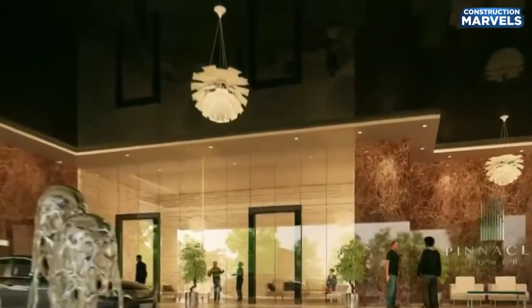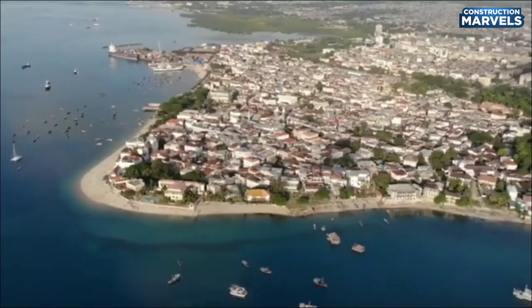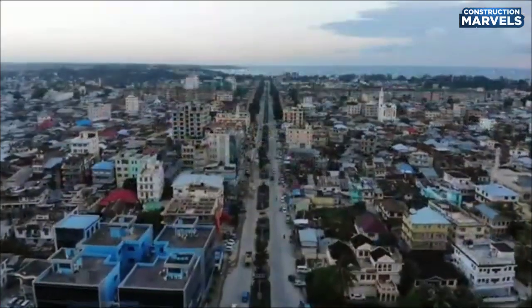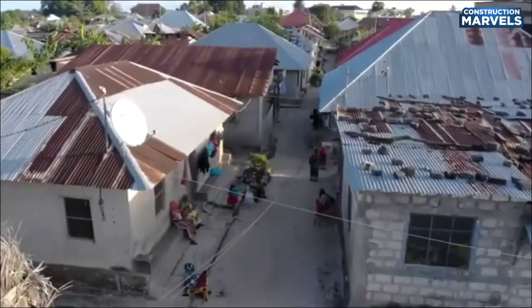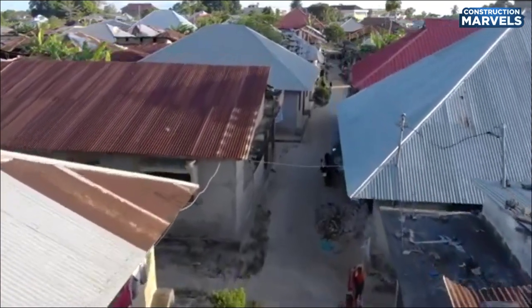Sign me up. Well, hold on to your hats, folks, because Tanzania is planning to build a 70-story spiraling tower on the beautiful island of Zanzibar. Yes, you heard that right. Zanzibar could soon have Africa's second tallest building, and it's going to be a real game changer for the local economy. Let's get down to the nitty-gritty, shall we?